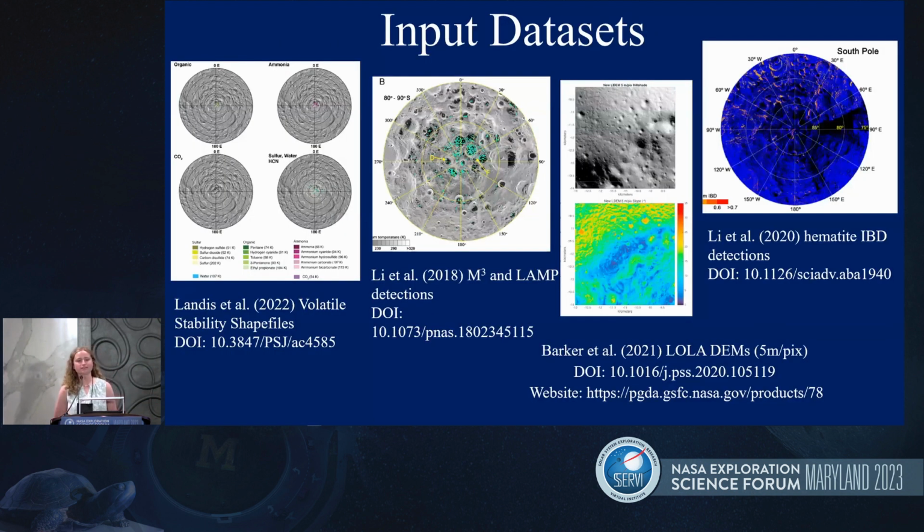So before I get into the sites, I would first like to acknowledge the data sets that I utilized for this study. From left to right on the screen, I utilized Landis et al. volatile stability shapefiles, Lee et al. M cubed and LAMP detections, Barker et al. LOLA DEMs of 5 meters per pixel, and Lee et al. hematite integrated band depth detections. And I definitely want to emphasize that this project would not have been possible without the work from these scientists. So I just wanted to provide the proper acknowledgement.